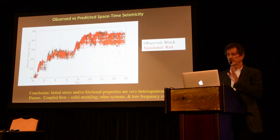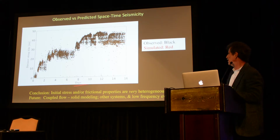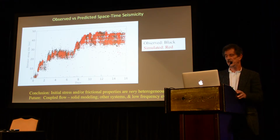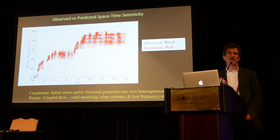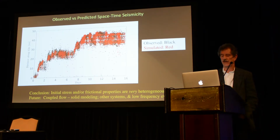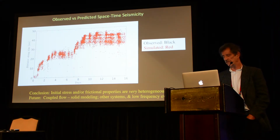Using these kinds of models, Elias is able to obtain a reasonably good fit to the data. I'm showing the observed, I should say, this is distance along the dike and time. The black dots are the observed earthquake epicenters, and the red are the simulated. So he can actually obtain a reasonably good fit to the data, but I want to emphasize it requires the pre-stress and/or the frictional properties to be extremely heterogeneous in the crust. And so we have to think about how we're going to utilize that in a forecasting sense, and I think there's a lot of future work in terms of coupled flow and solid deformation modeling as well.